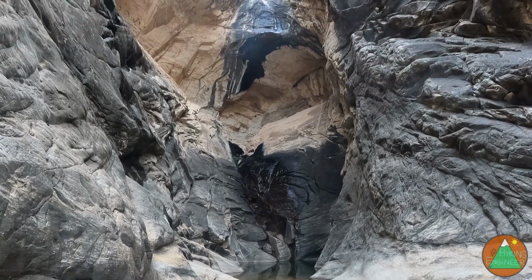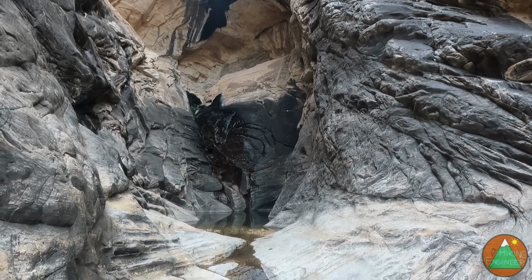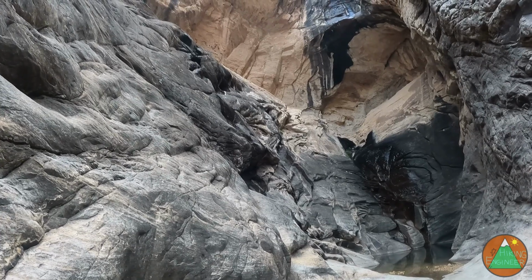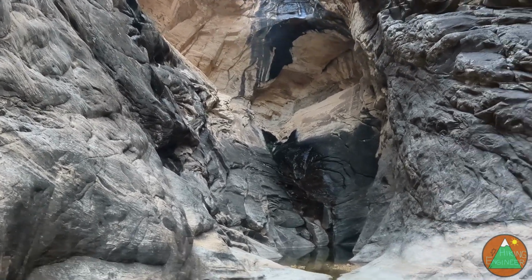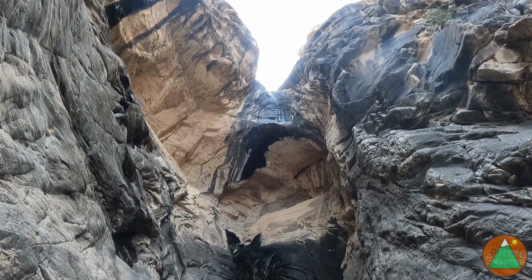It'd be so much cooler if the water were just pouring. But Icebox Canyon, not as bad. I thought it was gonna be really bad. But there might be people up there. I'm just hearing an echo. But this is a cool amphitheater. So I'm gonna head back now.